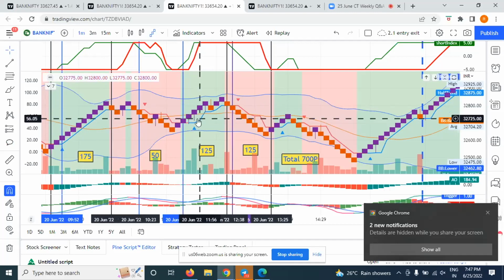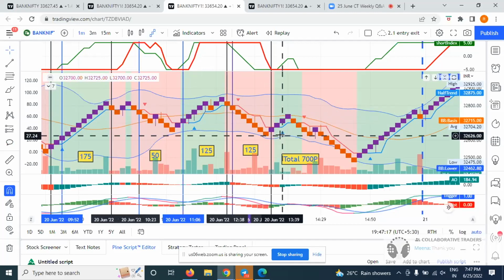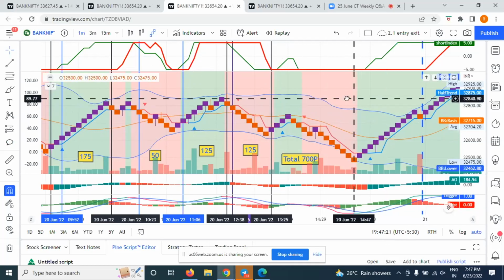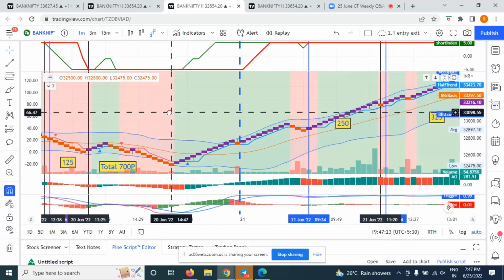So then there was an entry over here and an exit. This is again a normal trade. I didn't trade for the rest of the day. Then we will move to the next tricky one.